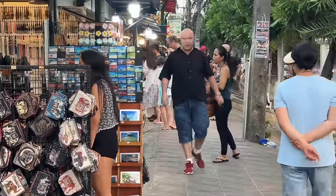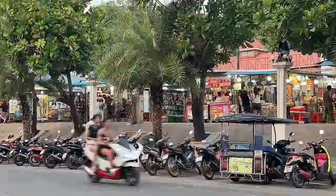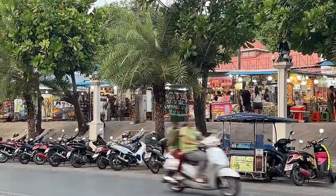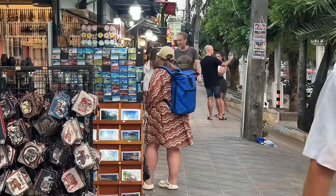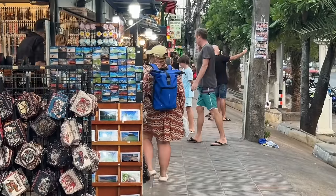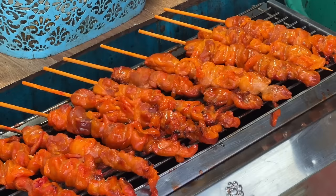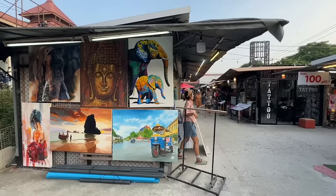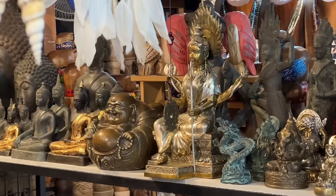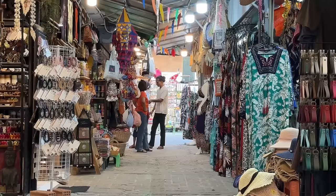This market is known as the Night Plaza Market. There are shops here that are open all day, but officially it opens at 5 o'clock in the evening and it's open till about 11 at night. There are about 8 shops and restaurants selling food here. There's fruit shakes, fresh fruit, artworks, clothes, all sorts of souvenirs. Great place to do some shopping.